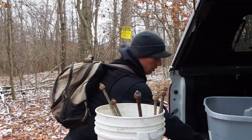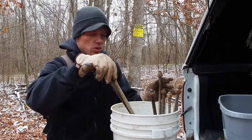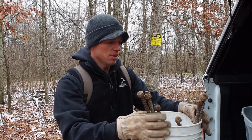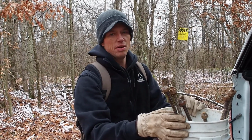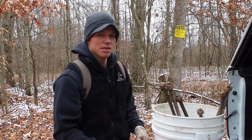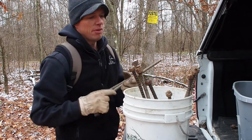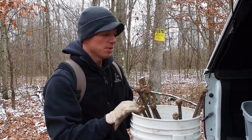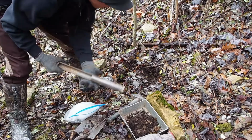We have a local landowner here that lets us trap on his ground, and we've caught 2 bobcats here over the past couple years, so we've had decent success in here. We've caught a couple foxes, but usually the stinking coyotes are in here, but we never get any of them. Not sure why. That's the one thing that's eluded us so far is coyotes, but one of these days we're going to get one, so we're going to go down here and put some traps in the ground. First trap of 2021 going in the ground.